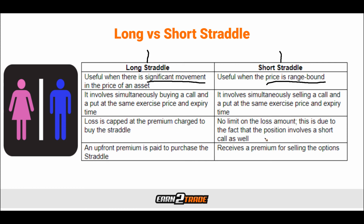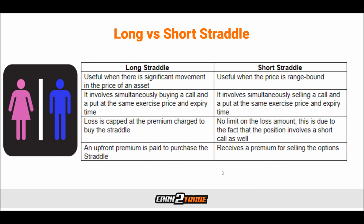The short straddle, this is where things get quite a lot different, and I'd like everyone to pay attention to this, and this is why I personally prefer the long straddle. With the short straddle, there is no limit on the loss amount, and this is due to the fact that the position involves a short call as well, which means it theoretically could go against you forever. And as far as the premium, with the long straddle it is paid up front to purchase the straddle. The short straddle, however, gets a very cool factor to it, and this is what entices people to short straddles, and that's the fact that they receive a premium immediately up front. So profit in hand right away, whereas we're looking to make our profit with the long straddle.